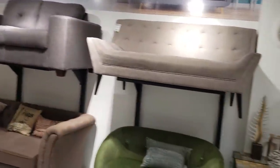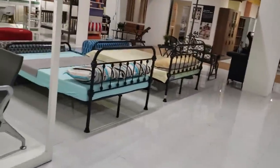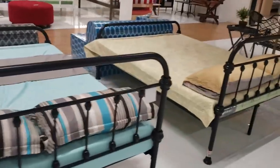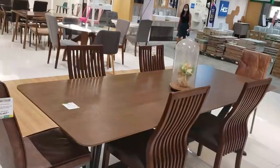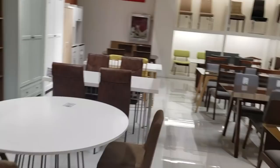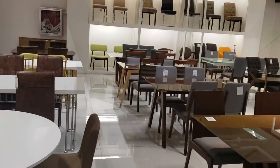That furniture reminds me of 50s and 60s stuff right there. I think all that's back in style again right now. Check out even the old iron banister style beds and stuff. Yeah, man, I see 60s and 50s all over again.